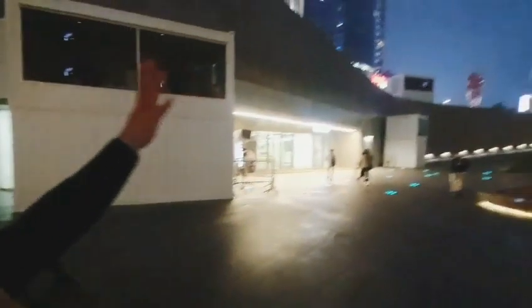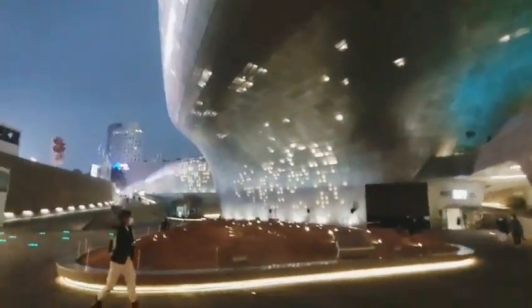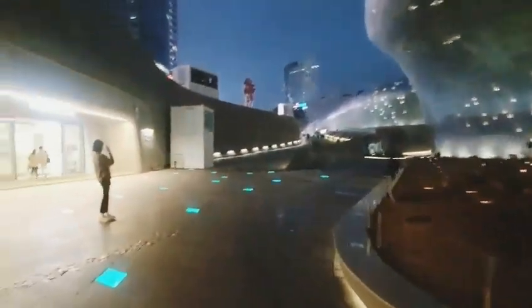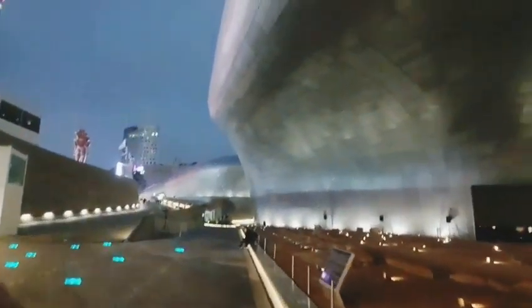You can see, really, it's amazing. It's an amazing architecture, right? We have the design market here. We went here earlier. Look. There are many exhibitions here.